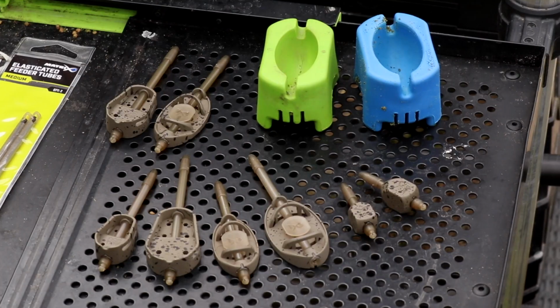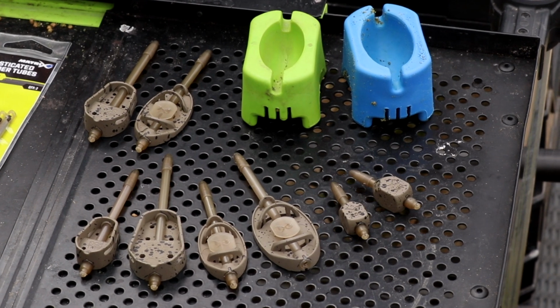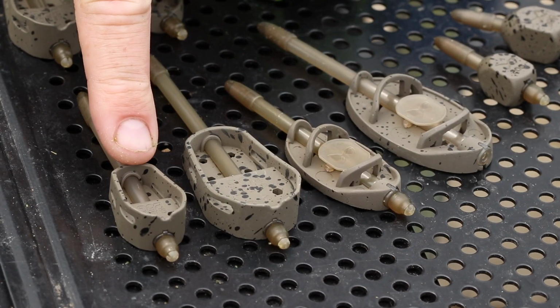Quick look at the feeders now. Obviously we've got small, medium and large in both the method and the open feeders. What you choose on the day is largely dictated by how good you think the fishing's going to be. If it's prolific, then obviously the large feeders introduce more bait, get more fish there. Harder days, particularly in winter, the tiny little open feeder produces a really compact, small amount of feed. On a hard day, that's a brilliant feeder.